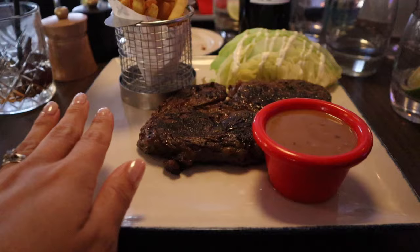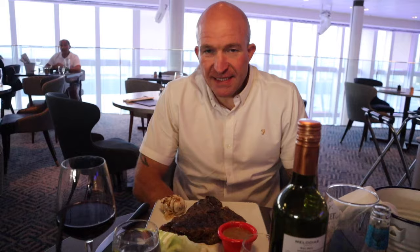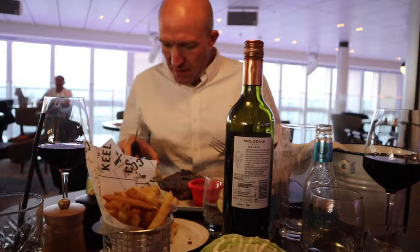Okay, here's mine. There were loads of extras to have with it, like onion rings and things like that, which I just took off because I just wanted this. Peppercorn sauce, a bit of lettuce, a few fries. What have you got over there, mister? This is a T-bone, medium. You're very excited about this. I am excited. It's actually ginormous. I really hope that you enjoy it because I think it's fantastic.